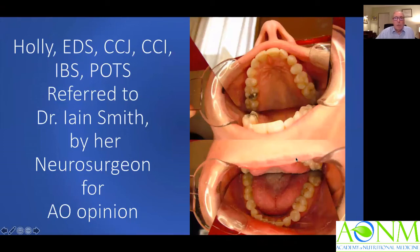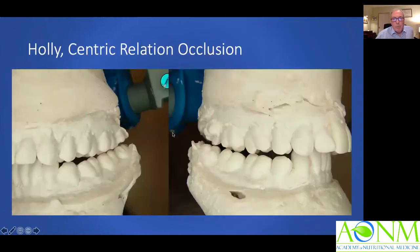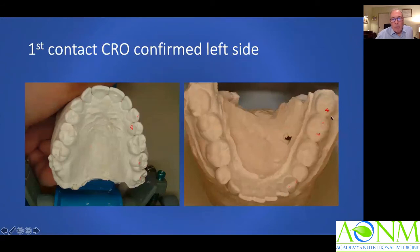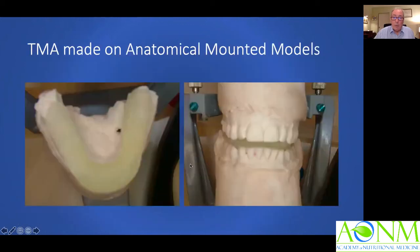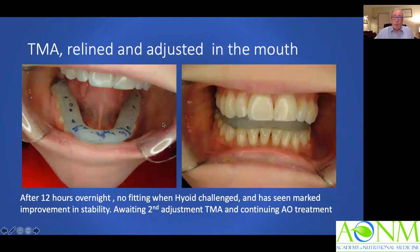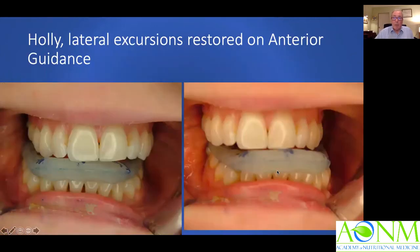Lastly, I better make this the last one. Holly is, she's got the full works, I think. Holly's EDS, CCJ, CCI, IBS, POTS, and referred by her neurosurgeon to get an atlas-orthogonal opinion. She is a 4 bicuspid extraction case again, which shows a very poor centric relation occlusion and 10 years severe pain history since dislocating a shoulder. She came with a warning that she was going to probably have a fit during the examination. Well, she pretty well did when I touched the hyoid bone. I haven't seen Holly for a follow-up, but she's had this Tanner appliance fitted and probably needs adjustment.